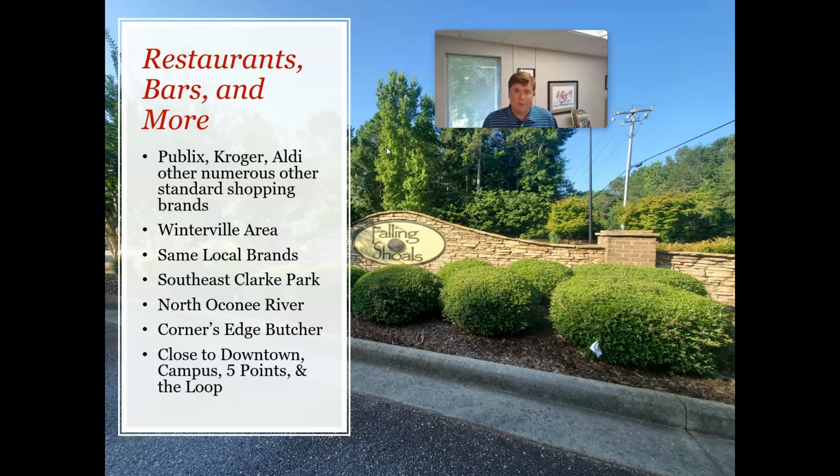The North Oconee River is also a big driver. As I mentioned, that is a border. You know, there's a river walk there. There's a lot of people that like to put a kayak in on this part of town. And there's some really nice neighborhoods that might have a view of the river on this part of town. There's a butcher shop that's popular now. It's close to downtown, still close to campus, 5 Points and the Loop.